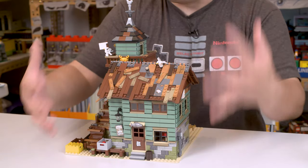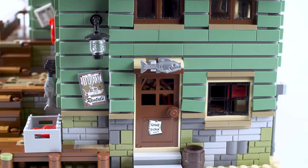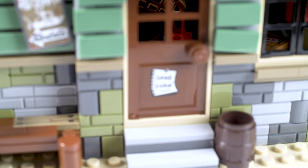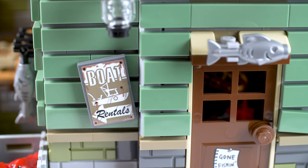Look how interesting that looks. That is so cool. It's so busy. It's like non-stop, man. You got an empty barrel here and two steps that go up to this door, another sticker there that says gone fishing. And you got the sign on the left here that says boat rentals.